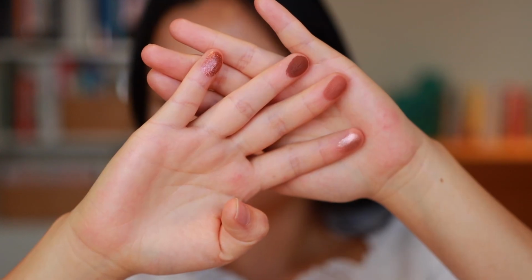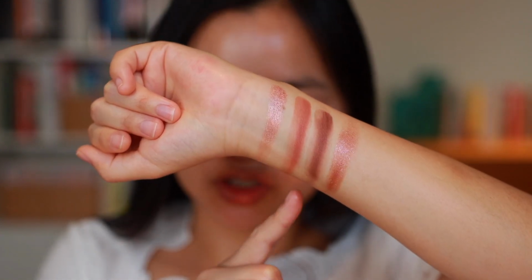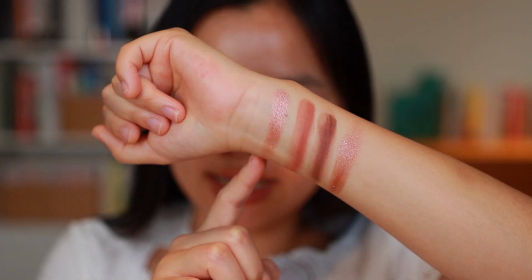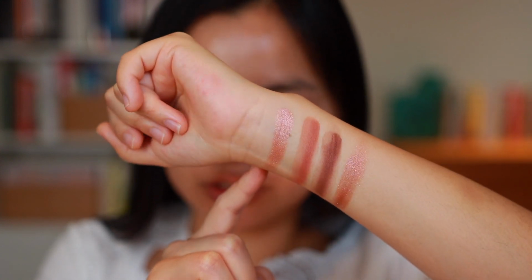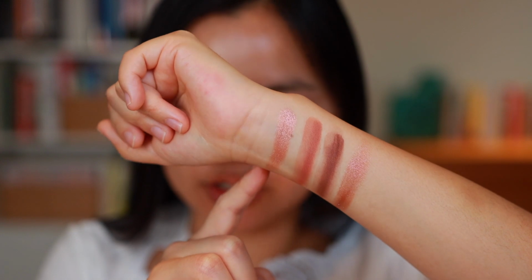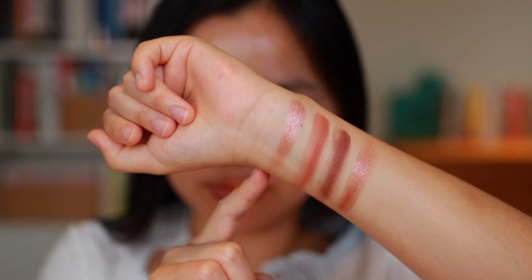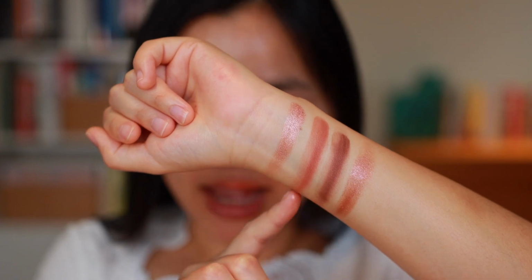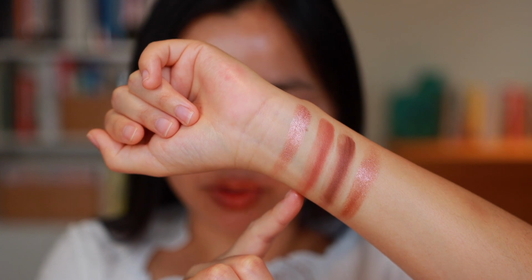And here are the finger swatches going clockwise. And here we have the arm swatches. So the prime shade actually has a decent amount of pigment to it. It's a rose gold shade that is quite shiny in its own right. Definitely more reflectivity than your typical prime shade from Charlotte. The two mattes are also very pigmented. This is just one swipe in both of them.